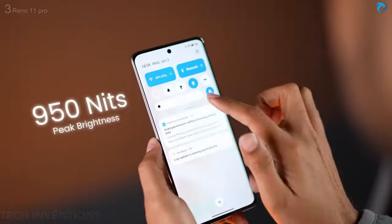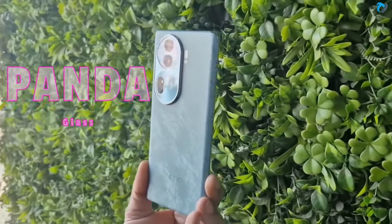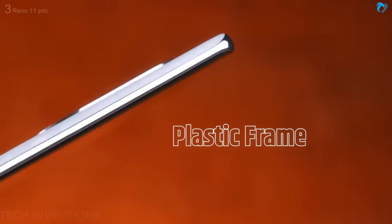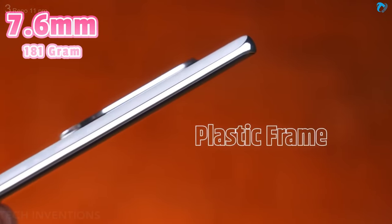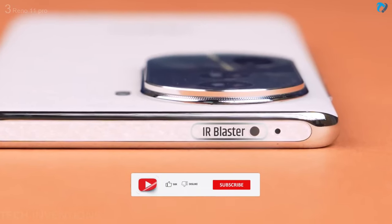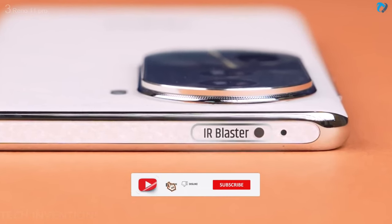Phone has 950 nits peak brightness with Asahi glass protection on front and Panda glass on its back. 7.6 millimeter thick frame, which is made of plastic. And weight is 181 gram. You can use it as a remote control, because it supports IR blaster.